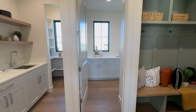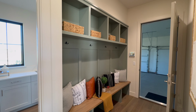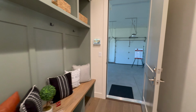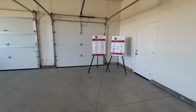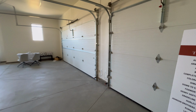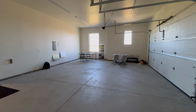But behind that, again, you find your mud room. You actually have your laundry room and your messy kitchen, like prep pantry, I guess, butler's pantry. There's actually, and I'll get you over there, but there's actually two pantries, like a storage pantry and then this prep pantry. But this is the garage, obviously.